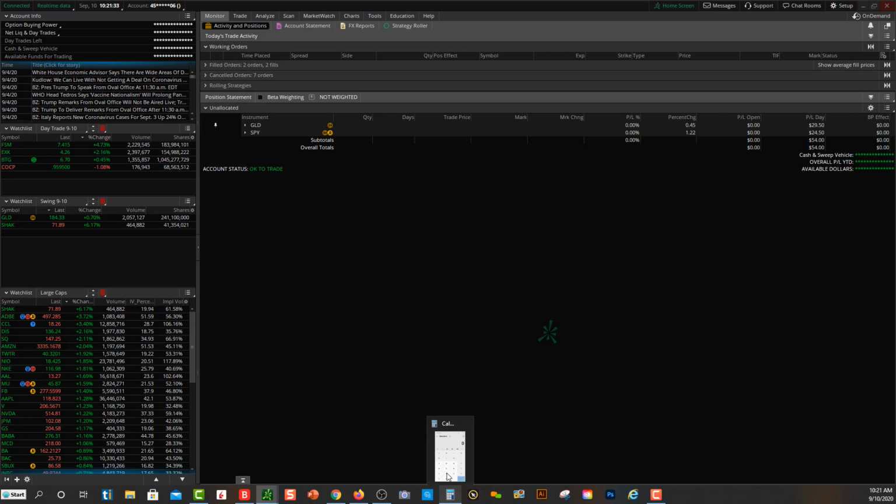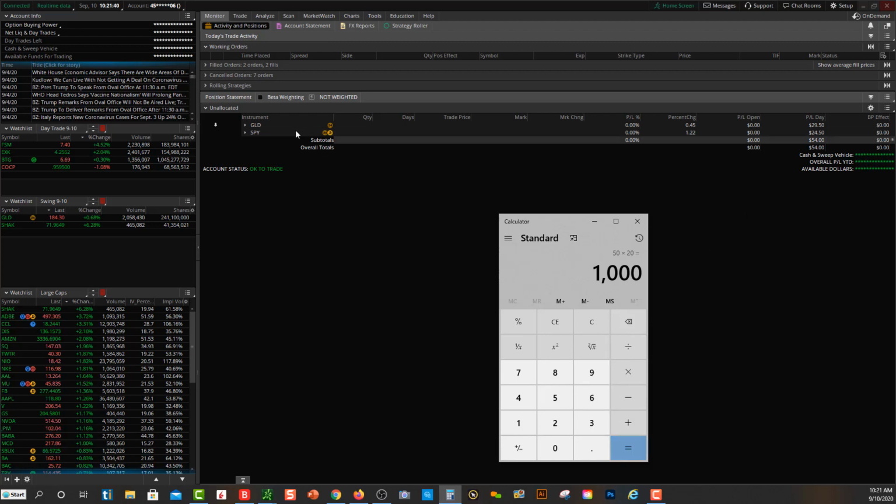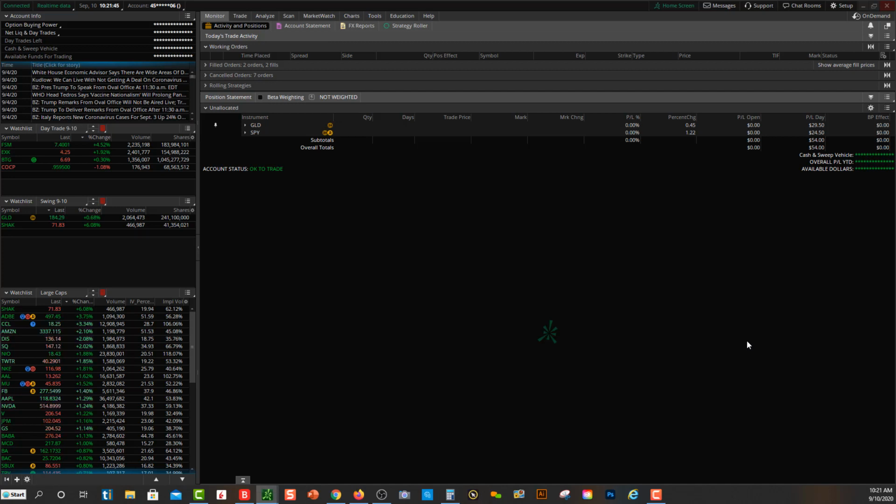But if you make, again, $50 a day times 20 days, just on average, that could be $1,000 a month. Just growing a small account. Just showing you guys, again, this is credit spreads. These two are just credit spreads, right?